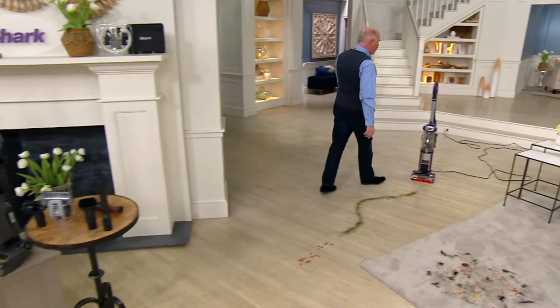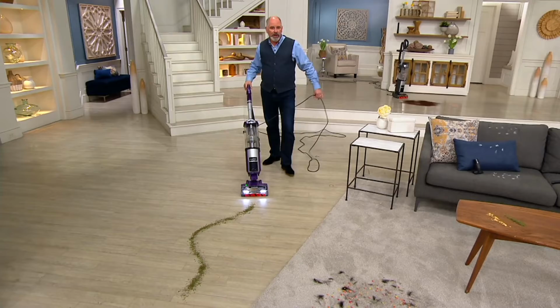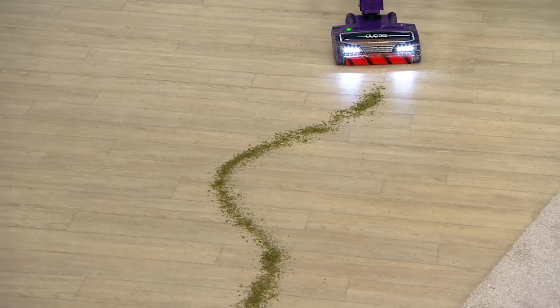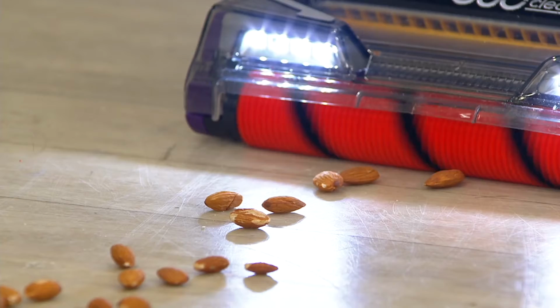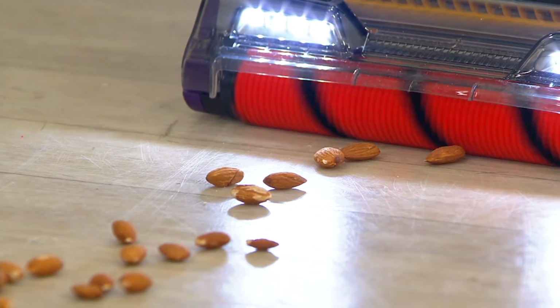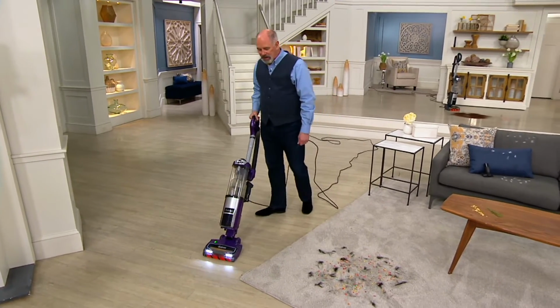Now, if you bought it back in September, I would love to talk to you, because people were asking for a lighter weight unit that gave you the maneuverability. Check out the LED headlights. This allows you to get into spaces that you couldn't otherwise get into. The bigger, bulkier things, like these almonds, normally would be a dustpan and brush type of procedure to clean, but not with DuoClean. You literally just hit it. If you miss one, you go back and get it again.